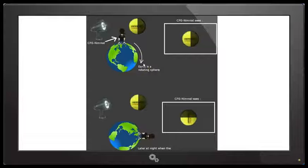Okay, so I've got Logan. Logan's going to come in here. What do you think of this, Logan? Do you follow this diagram?